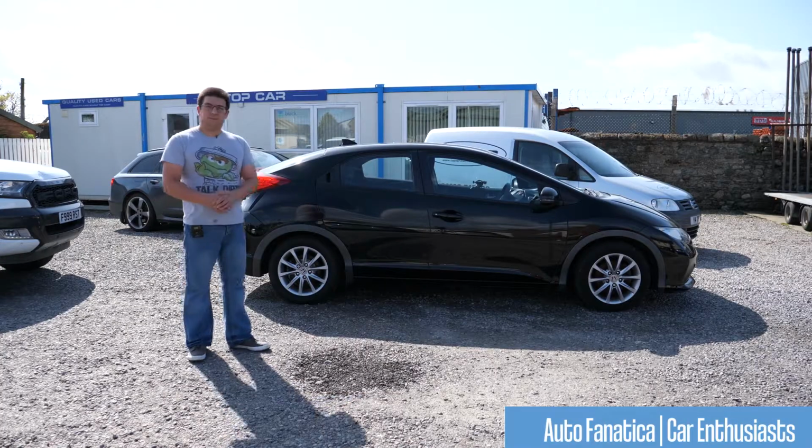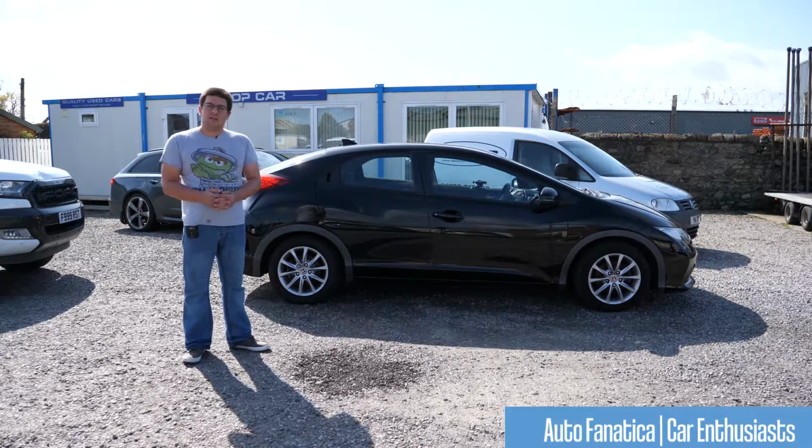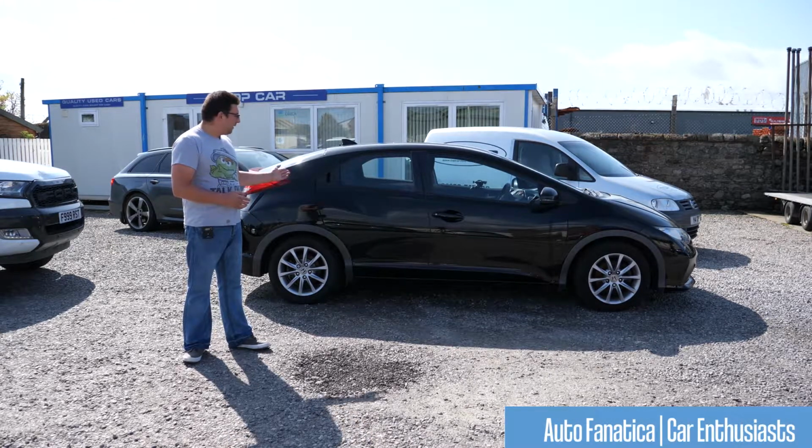So what have I got today? It's a Honda Civic. Yeah, I'm not too much of a fan of this shape. I liked Hondas in the 90s, liked the styling they did then. And they went a bit weird.